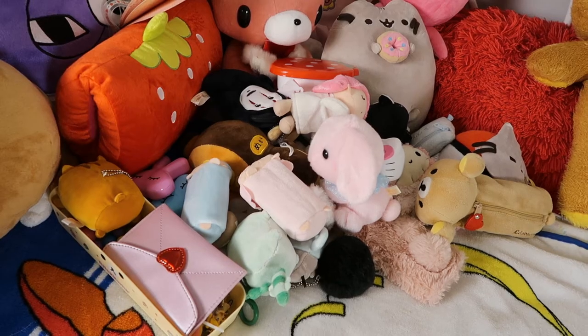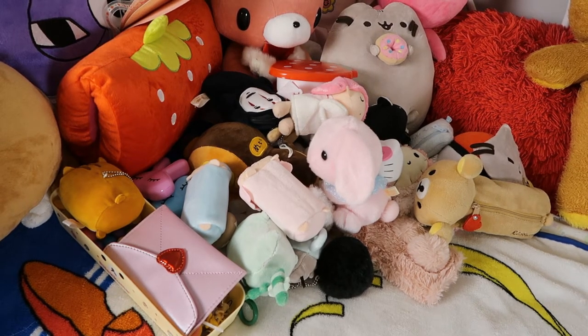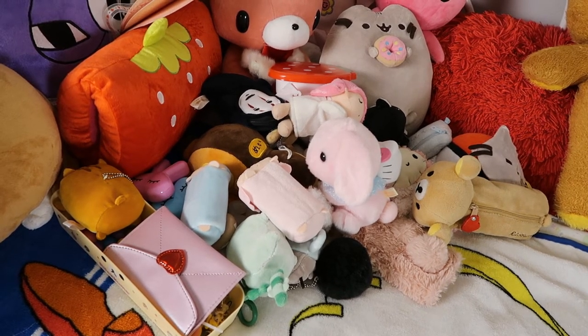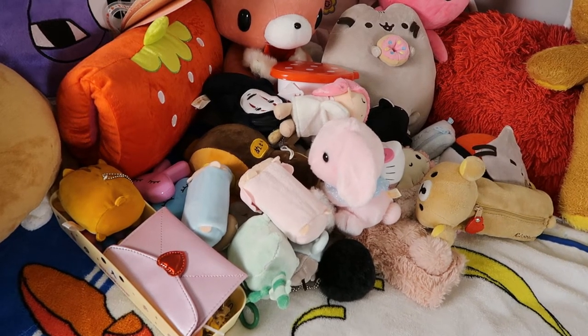Here are some of the items that I'm going to be working with. All of this might not end up on the shelves, but I'm going to do a time lapse of me kind of sorting things and organizing things, and then we'll see what the final results are.